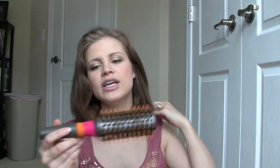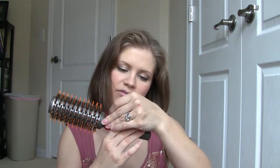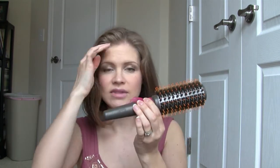That's how I dry my hair anyway. I use this hairbrush. It is Goody style. That's all that it says on it. And I'm sorry that this has hair in it.